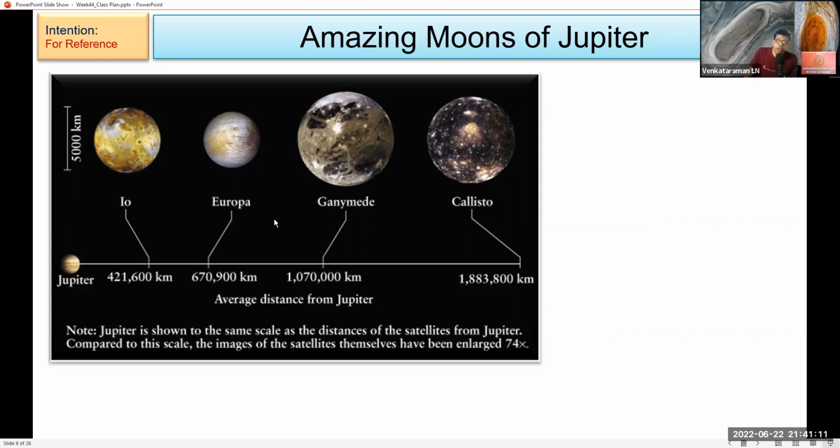Then what's unique about this one? Ganymede. Dust? No, not really. It's not dust. This is also ice. It's also icy, but less dense than Europa. But the unique thing is this is bigger than Mercury in size. It's the biggest moon in the solar system.